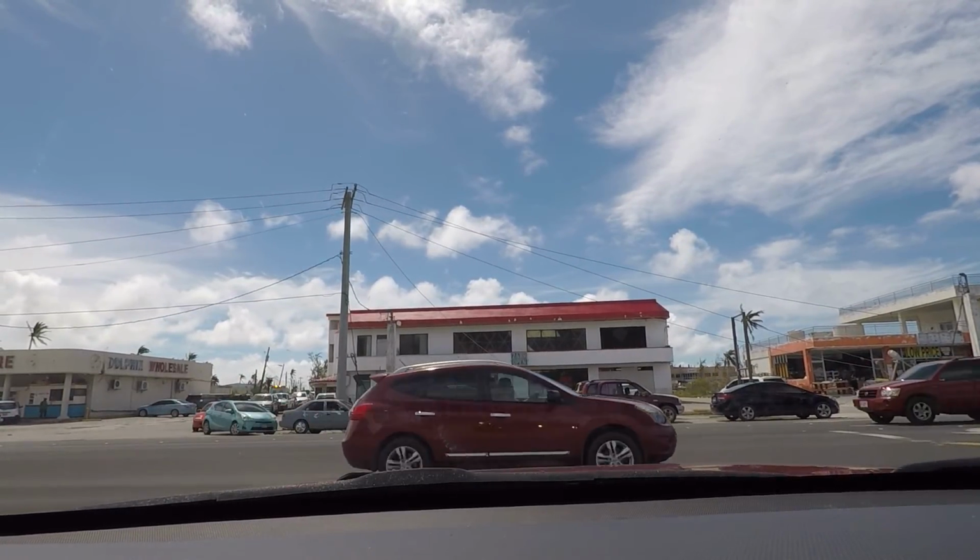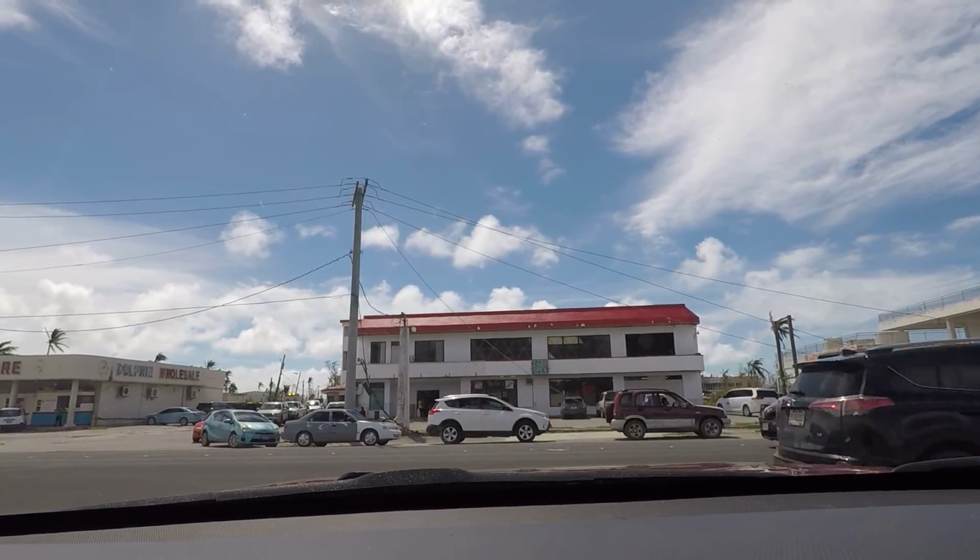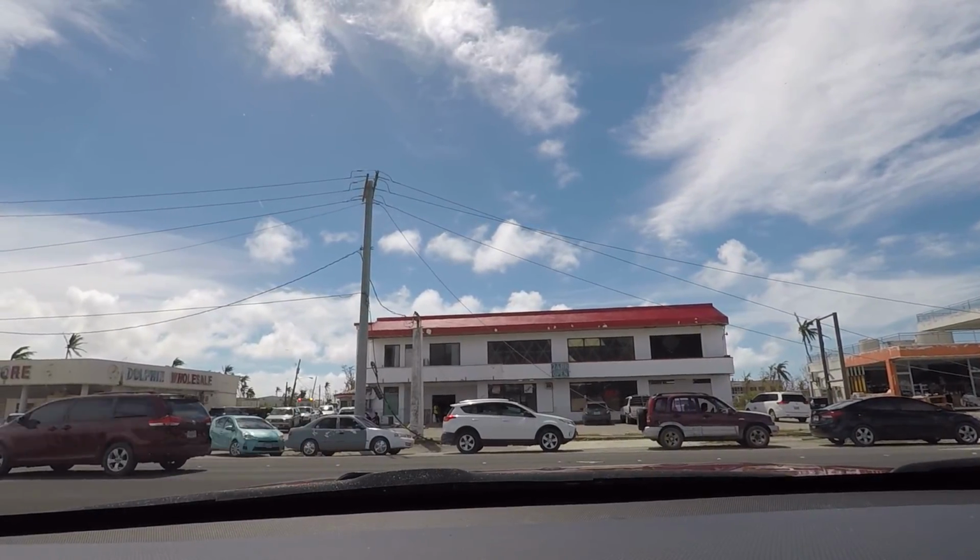I'm just gonna pull out of here. I think there used to be a stoplight here. There's turn lanes, I see them. I'm hoping with someone we can get her out of there.